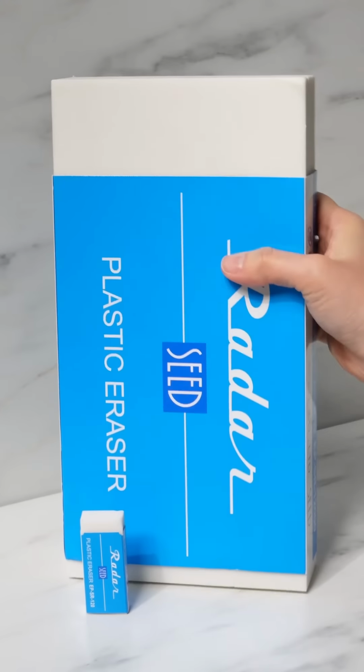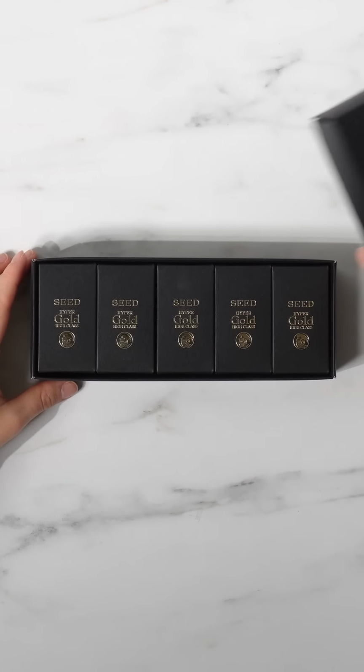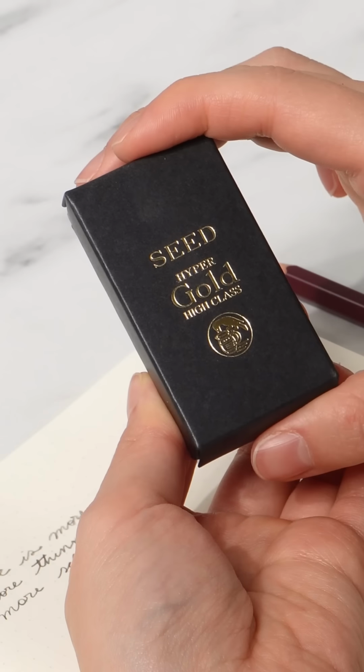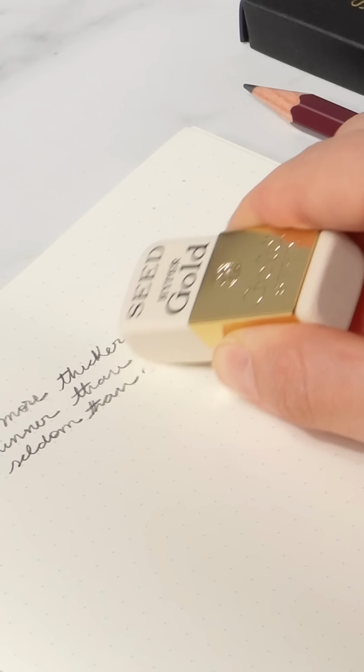Japanese erasers are weird. These are translucent erasers that come in blue, yellow, and pink. These are the hyper gold high-class erasers that don't use actual gold but comes in a premium package and an eraser made of natural rubber that doesn't deteriorate like gold.